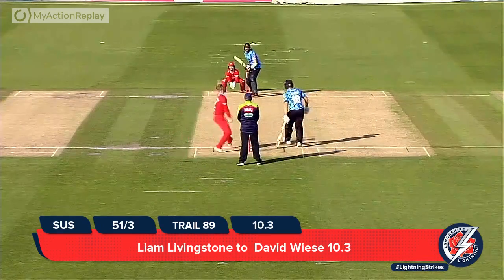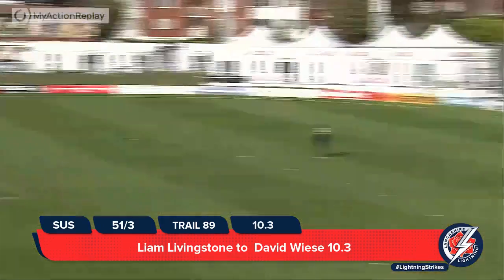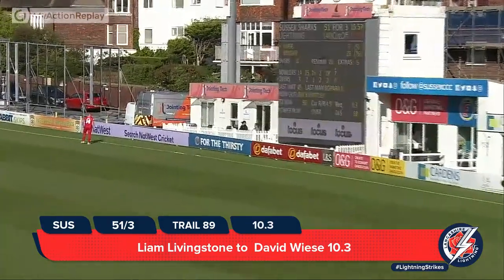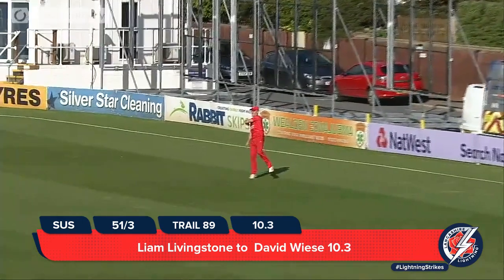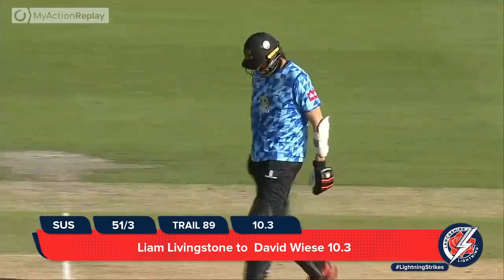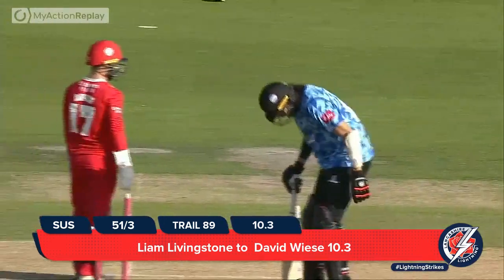Livingstone again in his all-red strip. He's in and bowls to Wiese, who pulls this one away into the leg side. That's going to be a maximum. The first maximum of the innings for Sussex, just erring down the leg side, pulled away over backward square leg. 6 runs to David Wiese. He goes to 9, 57 for 3.